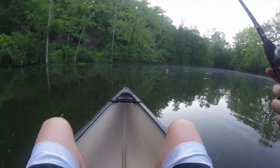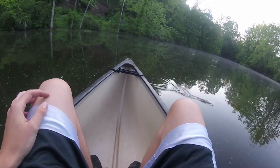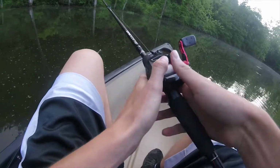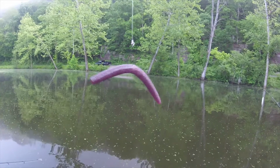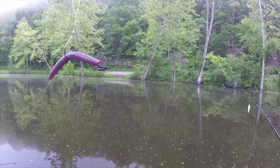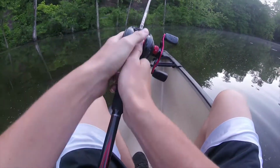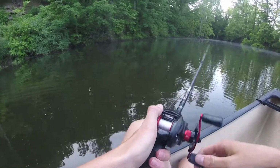We're here early, so I'm going to try to get on a topwater bite. See if I can get some of that going. What are you starting out with? So Ty's rolling with the purple with blue specks. Alright. See if we can. Said I put a new pack in there.